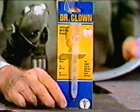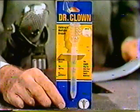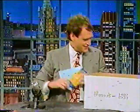Supermarket item number 7. You can actually find these in supermarkets anywhere, ladies and gentlemen, in North America. It's the Dr. Clown Medicine Dropper. Doctor, I've been experiencing some pain in my giant shoes. One of the complaints you might hear from a patient if you were Dr. Clown. Some discomfort in the enormous clown shoes. So Dr. Clown would not only be a clown himself, but he would also treat clowns. Maybe. Probably. Well, let's just leave that up to the imagination, shall we?